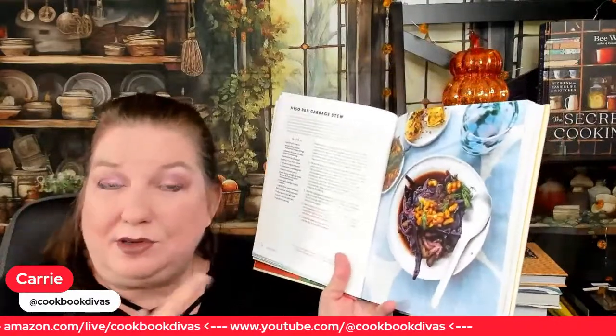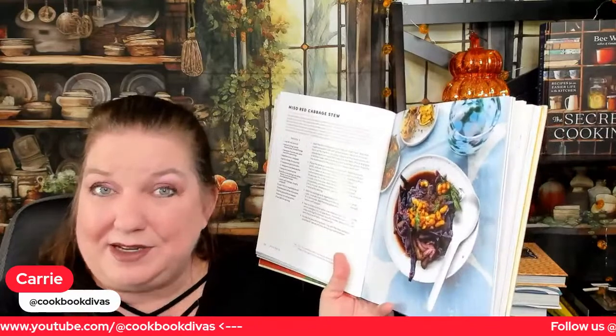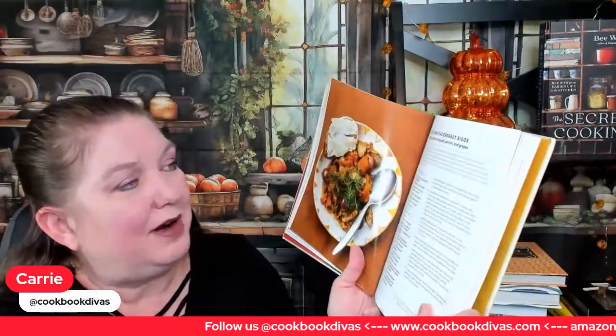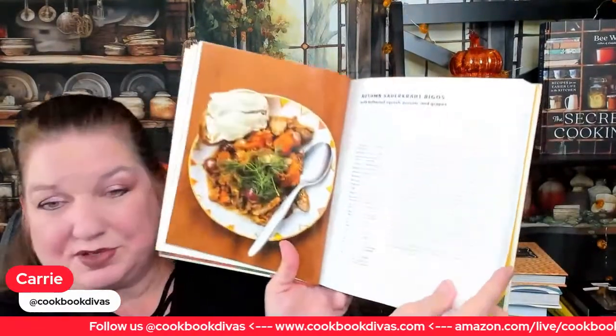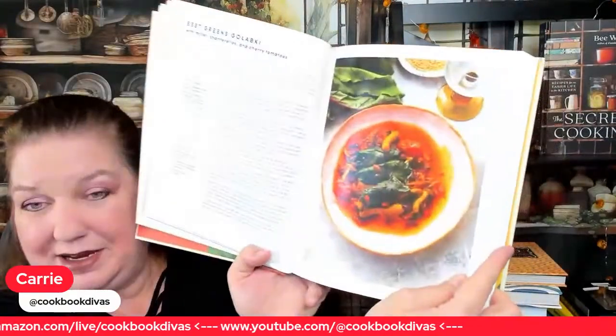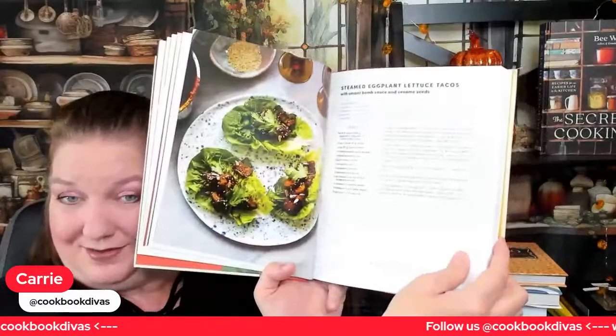That explains the word global in the title of the cookbook, because I wouldn't expect Polish people to have had access to miso because it's a Japanese flavoring, but we're very global here. Autumn sauerkraut bigos with butternut squash, porcini, and grapes. And beet greens golubki with millet, chanterelles, and cherry tomatoes. I don't know what a golubki is, but that looks good. Steamed eggplant lettuce tacos. Any excuse to have tacos, right?